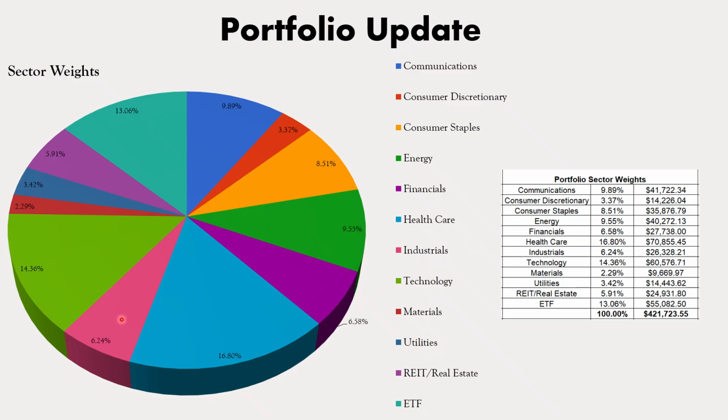Industrials at 6.24%. Technology has roared back into second place with the recent news around Google, Alphabet, winning their case with the government. So they're not going to have to break up. This one really shot up this week. So kind of like I said, roared back into second place here. Technology is at 14.36% of the portfolio.